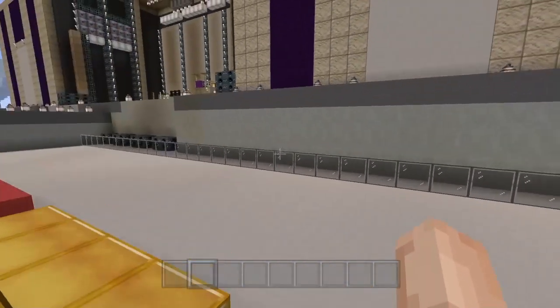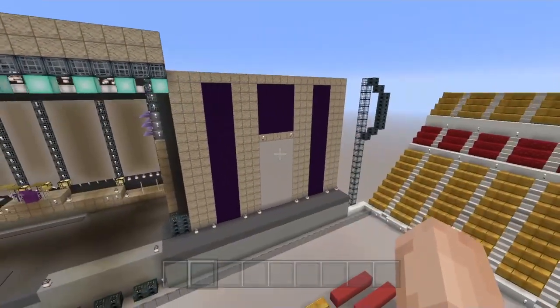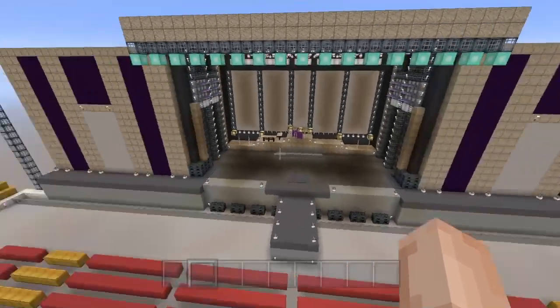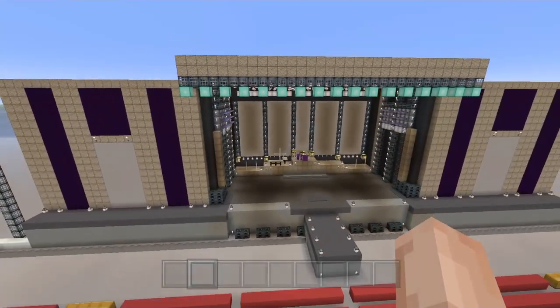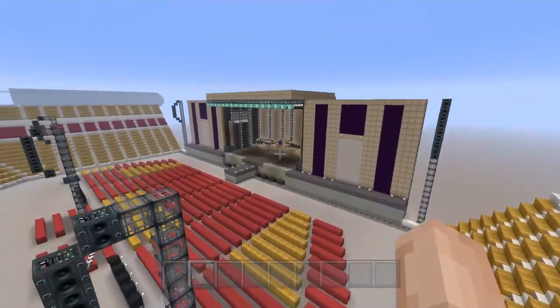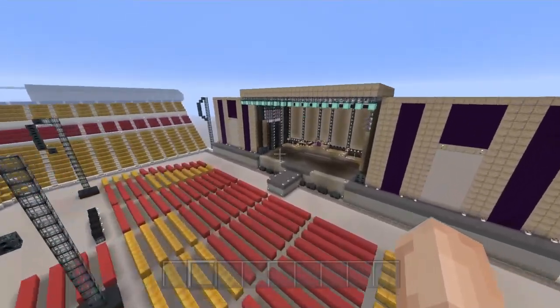Oh, my God. All right, well, this is the Michael Jackson tour stage that I have built. Came out fairly decent, I should say, and looks pretty spot on. You'll see a lot of pictures on Google from angles like this. Shows a lot of the crowd, a lot of the stadium and the stage itself. It came out really, really well.